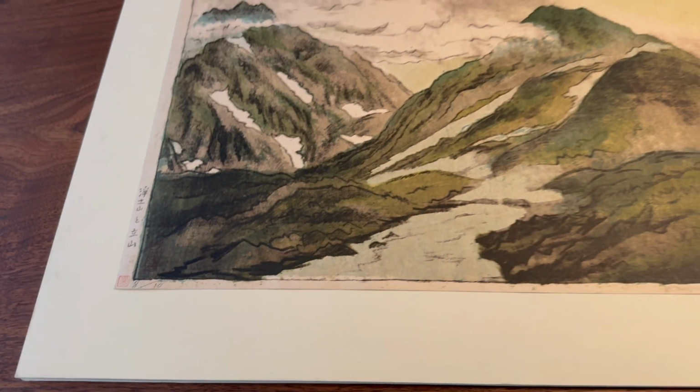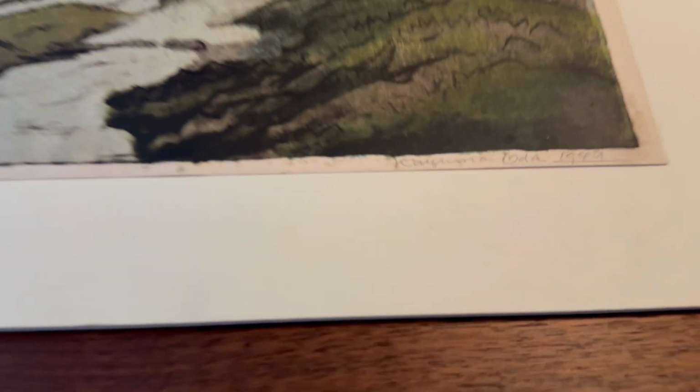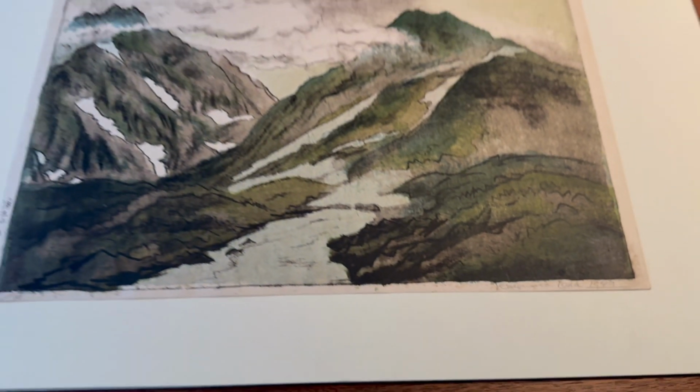The edition is 8 out of 10. It has actually a collector's seal here, so that's not an artist seal. I just wanted to point that out. The signature of the artist and the date are at the bottom right.